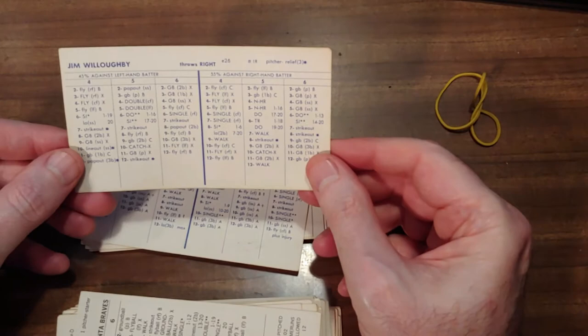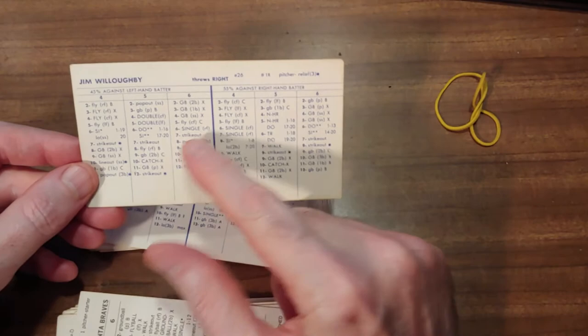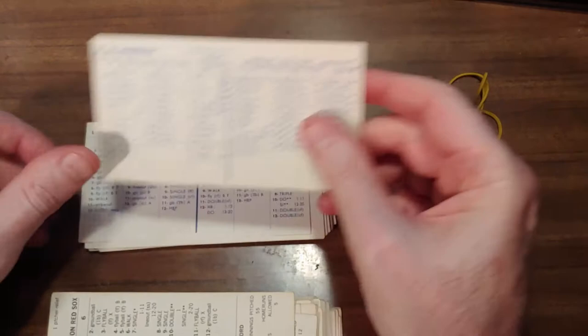Jim Willoughby. Don't like what happens against righties. That's too much getting beat up. And against lefties, it's not worth it either. 4.91, no thanks.